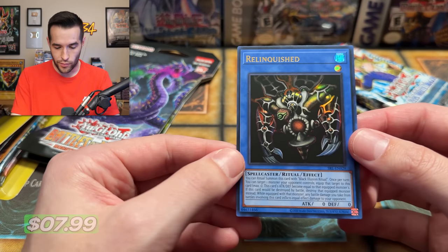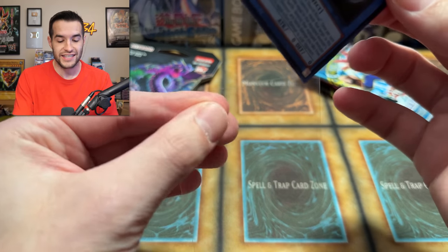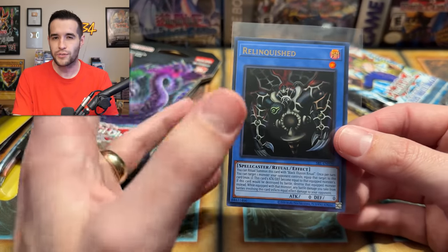The man or monster or spellcaster, technically, himself, the Relinquish. This is an epic card. One of the best cards in Spell Ruler. Very awesome. That is about as good as it gets, right behind the Blue Eyes Toon Dragon. We'll take it. Woo! Relinquish Ritual.